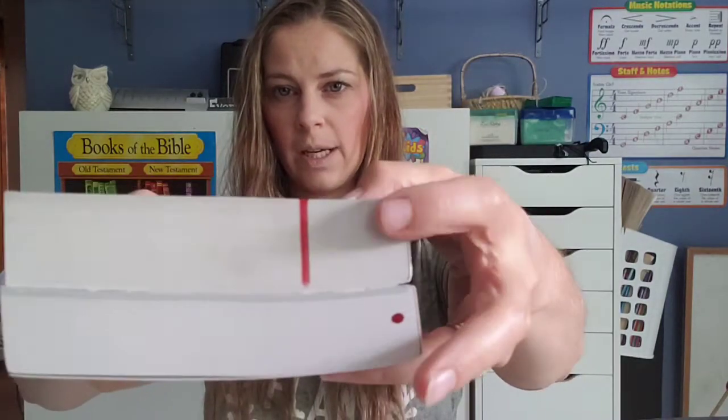We got the dot on this one and a line on that one. So you can, like I said, there can be those types of things. They're not major damage, but if that concerns you, to me, it doesn't concern me for the price. I'd rather have the mark.